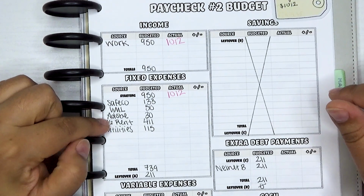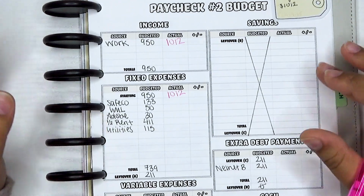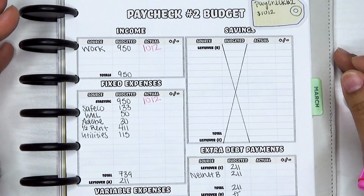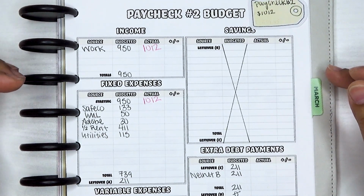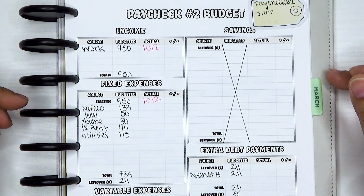And I did something different than my older budgets from last year. I started splitting up my rent. I'm not sure I'm going to continue that in March. I have to draft March's budget, especially because March's budget is going to be based off of my new income. So I may or may not be splitting rent.